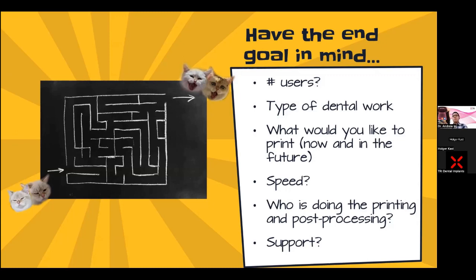Speed. Now, speed may not be important, but it's always important, to be honest, in my opinion. We live in a society where patients expect very rapid turnover, and we ourselves expect very rapid turnover, fast results, quick money, very, very fast. Everything's faster in our society. So speed is always going to be important.